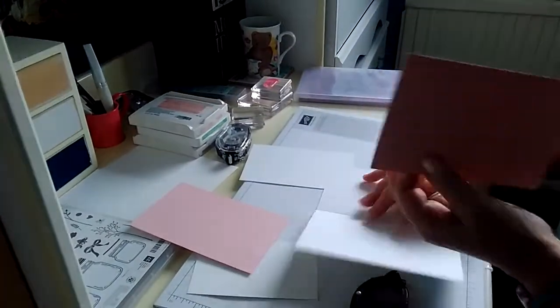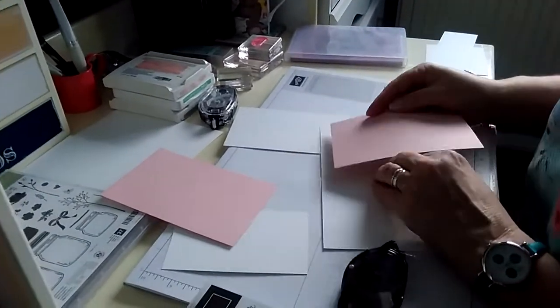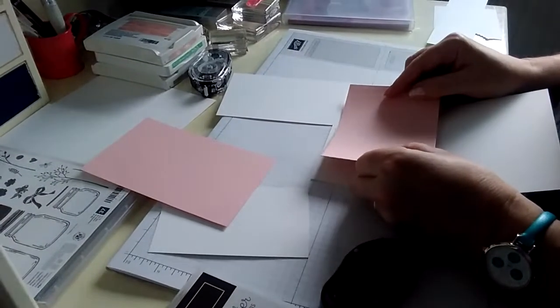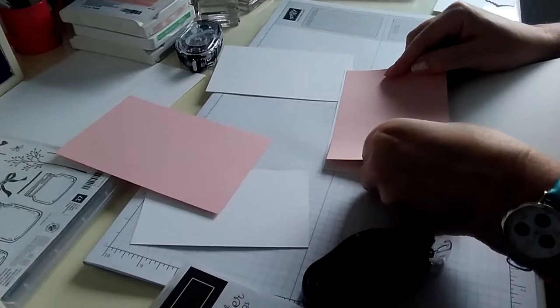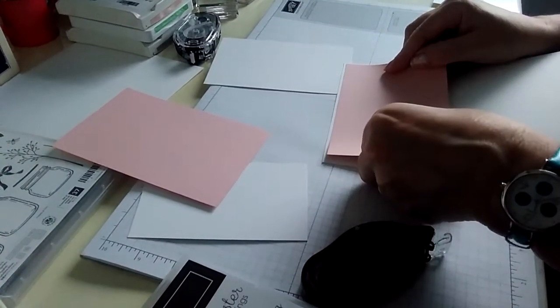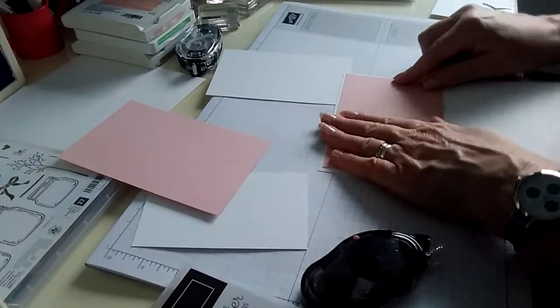I have to say, while I'm sitting here, there is lashing rain at the window and 40-mile-an-hour gusts of wind, so it really is a very sensible place to be, sat indoors in the warm doing some crafting today. My only regret is that I should have probably done the video yesterday when it was sunny.